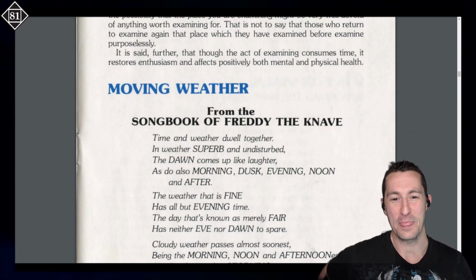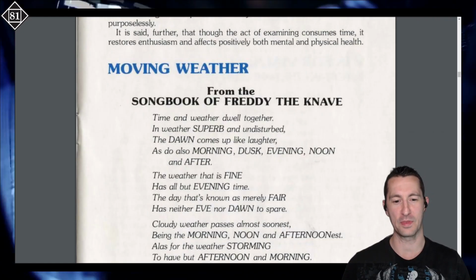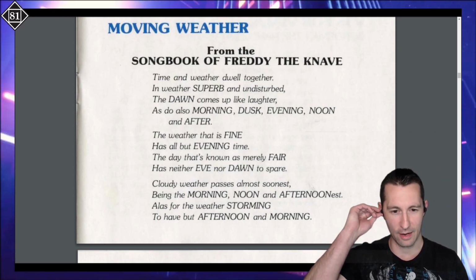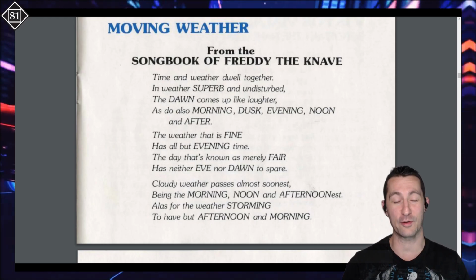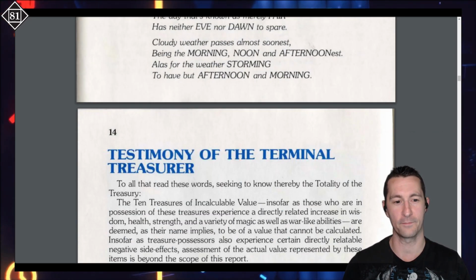So they have a song from Freddy the Knave, which I guess is some lore in the game. But man, the lore is deep. We've already seen so many deep lore games. I was not expecting that going back this far. We play a lot of arcade games that go so fast, and then we play these, and it blows you away with how much lore is there.